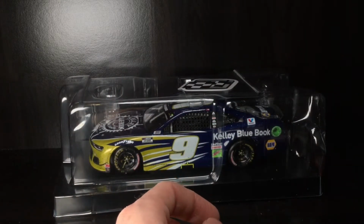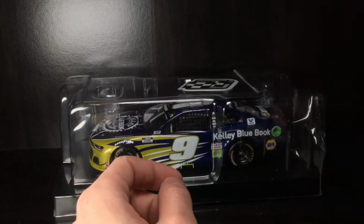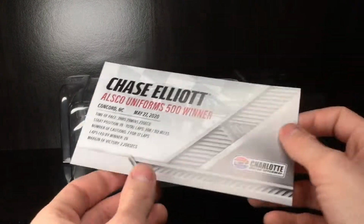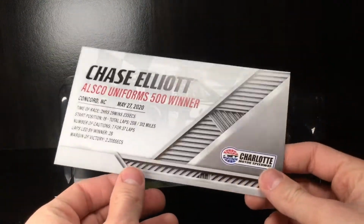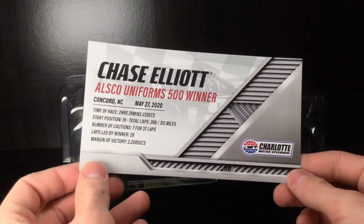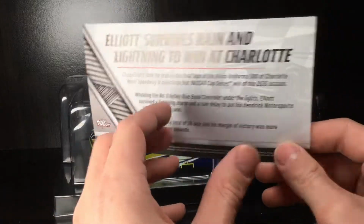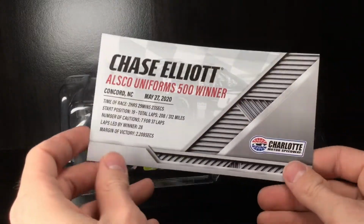This is some sort of return policy. I didn't even know they actually sent these little pieces here. That's actually really interesting. That's something new with the 2020s, but this, oh, come on, man. It's like they couldn't spare a drop of ink on this. Okay, so this is the 2020, I guess, car design.